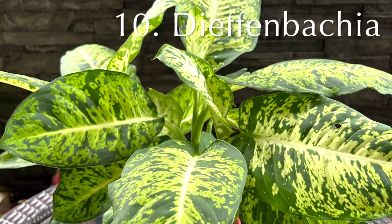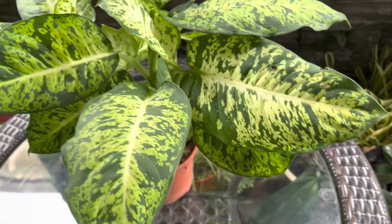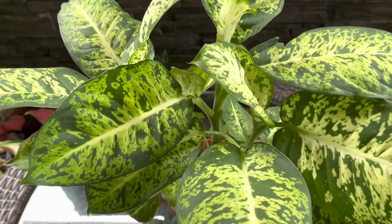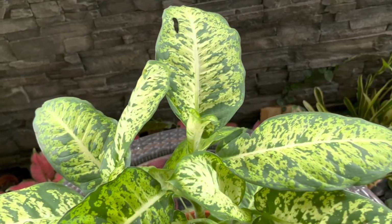Next is the Dieffenbachia, or is it the Dieffenbachia? I have no idea. I keep them in partial shade and water them 3 times a week, and I fertilize them once every fortnight.